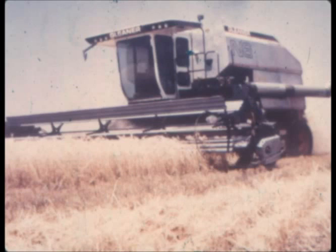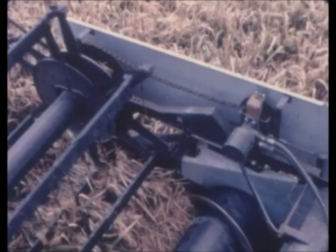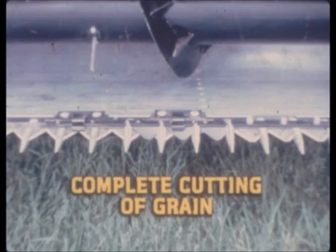Big capacity grain headers come in 15, 20, and 24-foot widths. Standard reel has 5 wide metal bats, and heavy-duty 6-bat pickup reels are optional. Hydrostatic reel drive and hydraulic reel height control let you change these important adjustments on the go. An exclusive combine twin sickle drive greatly reduces vibration. 2 sickles, each about half as long, are used instead of 1 full-width sickle. There is a Pitman drive at each end of the header. The sickles overlap at the center for complete cutting of the grain and are timed so that they run in opposite directions to balance forces and reduce vibration.